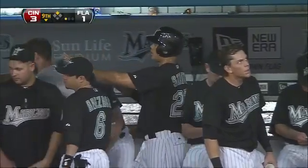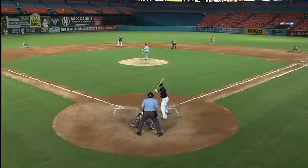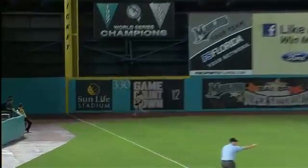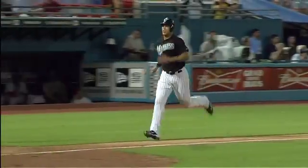Each game, Greg Dobbs has saved the best for the last. He's gotten that double, drove in 2 runs with his double in the first game. Picks up an RBI. Double in the first game was down the right field line. This one he slices just a perfect spot down that left field line and races into second base with his 17th double. Tommy, he's a professional hitter.